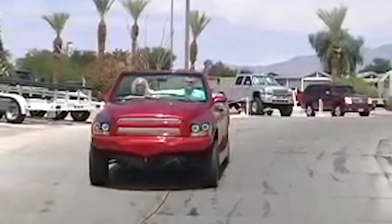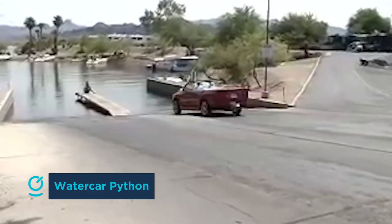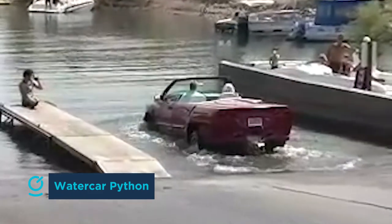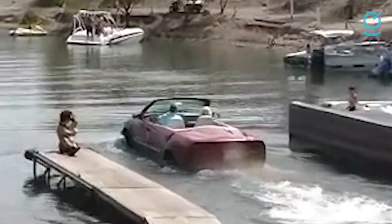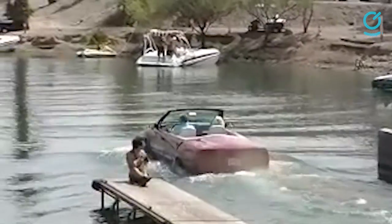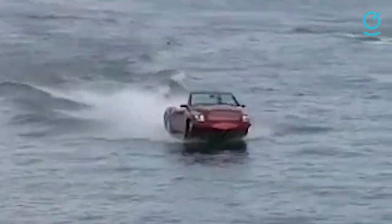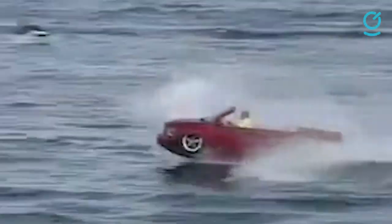Another amphibious vehicle made by Watercar, the Panther may be cool, but the Python kicks things up several notches into extreme territory. Combining an unlikely mix of truck and Corvette, the Watercar Python is powered by a Corvette-sourced LS series engine, giving it some brutal performance, both on the road and on the water. Hitting 0 to 60 miles per hour in 4.5 seconds on land, the Watercar Python remains fast on water, with a sea-going top speed of 60 miles per hour. Aside from performance, the Watercar Python is a sight to behold on water, making it one of the coolest amphibians out there.